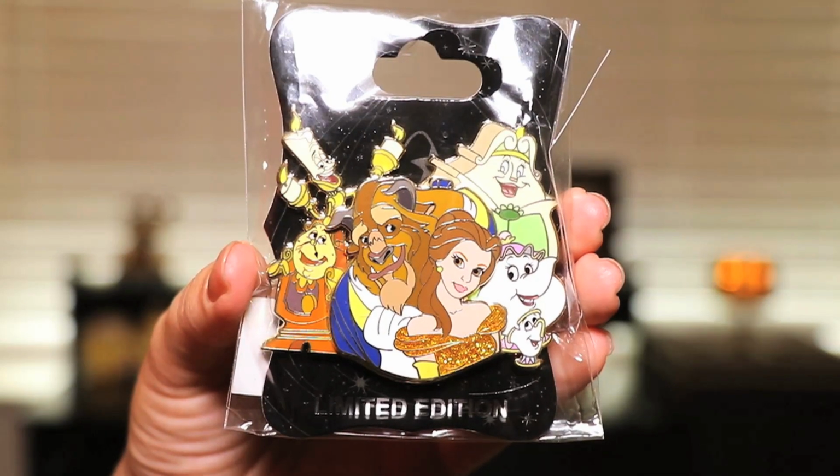So this one is a limited edition as well. Might be $250. Don't quote me on that. I don't feel like taking it out of the bag right now because it's so nice. This is the character cluster pin, and they have a bunch of these. I think they have like every character, but I only have this one because, well, Belle is my second pin collection. Okay, that is a wrap for this pin tag.